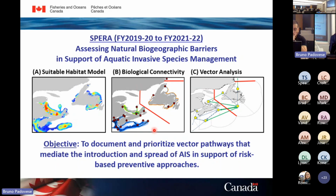So these red lines, which we call biogeographic barriers, are lines that effectively demarcate the ocean where natural dispersal cannot happen. So in this case, we have that red line. Individuals from here cannot disperse into the Gulf of St. Lawrence and into Newfoundland, and I'll show you some evidence for that. So the final piece is the vessel traffic analysis. If you know that there are these barriers to natural dispersal, then presumably the only thing that is compromising those natural barriers are anthropogenic factors that I just showed you. And vessel traffic is a big one.